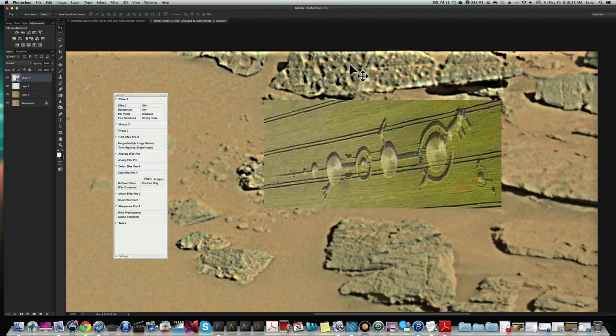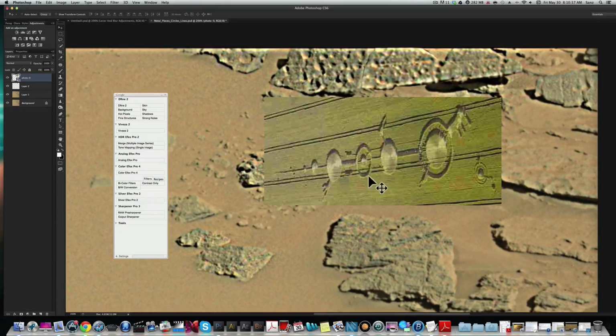But you can see it here that the lines go straight through the rock, and the line goes straight through the rock down here, and you have circles. It's just weird. It really is just weird, and I'm looking for your feedback, like always. And like I said, I didn't adjust this too much. All I did was the simple stuff.